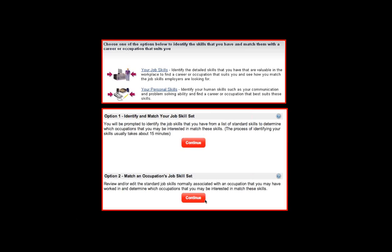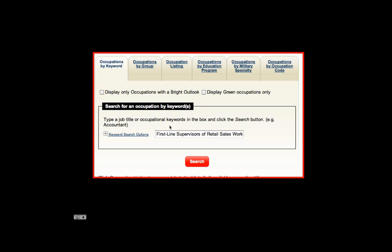So you would hit continue, and then you would have to find an industry or a job that you're interested in. So I just went ahead and did first line supervisor of a retail store. You can do it by group as well. And anything that you type into any of these boxes you see here when it pertains to employment or occupation is from ONET. So as always, our website, CalJobs, always pulls information from ONET.